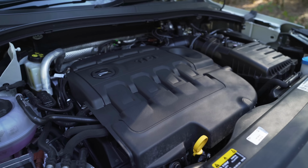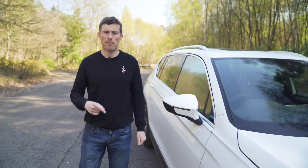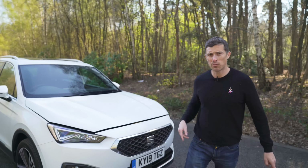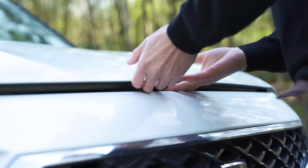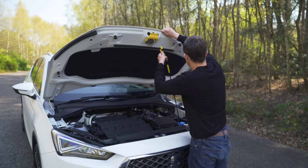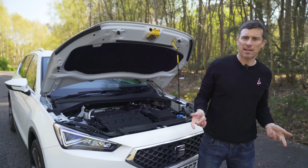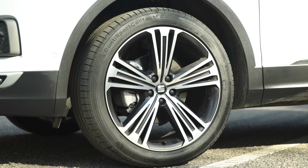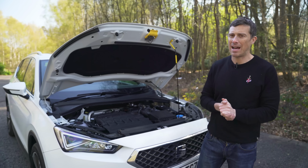You can get the Tarraco with a choice of two petrol engines. So there's a 1.5 litre turbo petrol with 150 horsepower, which can do 0 to 60 in 10 seconds, or a 2 litre with 190 horsepower, which can do 0 to 60 in 8 seconds. Then there's two diesels, both 2 litres. One has 150 horsepower and one has 190, and that one does 0 to 60 in 8 seconds, and the low power version in 10 seconds. Now you can get the Tarraco with front wheel drive or all wheel drive, and the all wheel drive versions come with an automatic gearbox as standard.